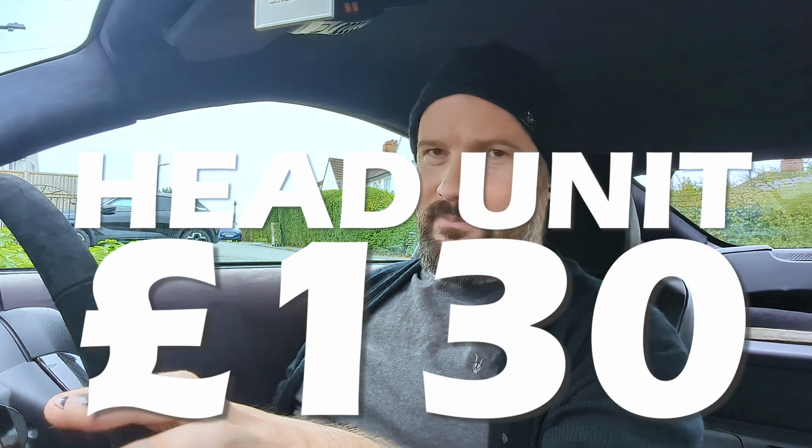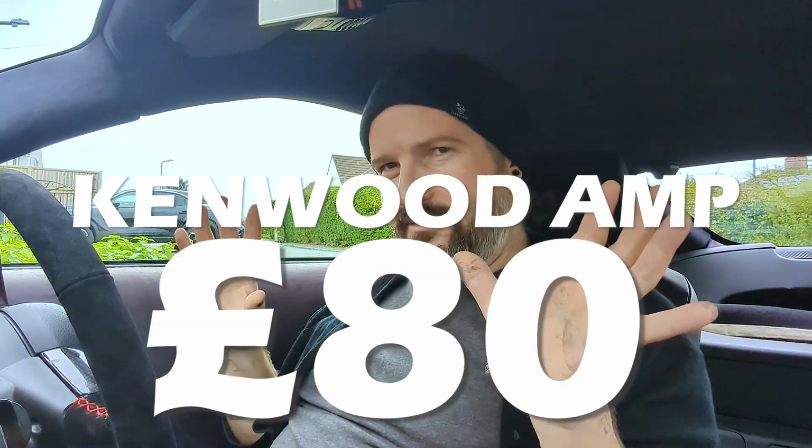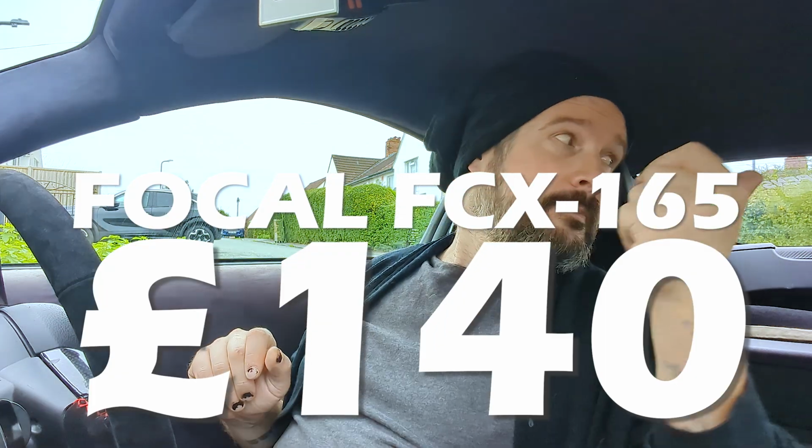Then there's a camera amp that I can't show you, but it sits behind here. That was, I think, about £80. Then there's the speakers. In the doors and in the door bottoms and in the little tweeters, I've got a pair of Focal RCX 165 component speakers. Very nice. They do the job fantastically, sound great. They were £140.